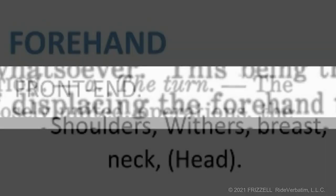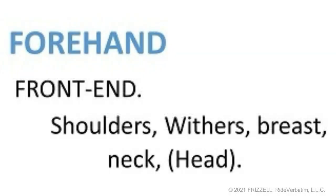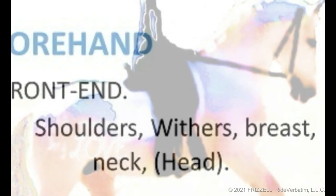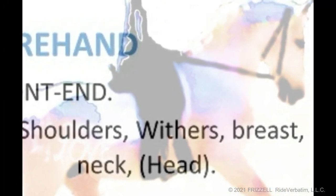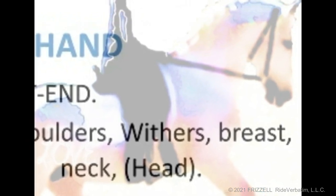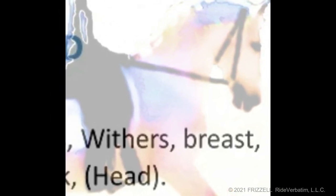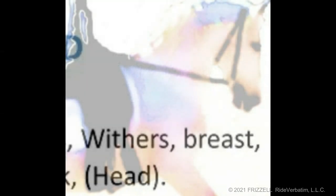Now, when we talk about the forehand, we're talking about this entire section of the horse, the entire horse in front of the girth, not just his lower jaw or face or neck. This entire section of the horse is the forehand. And this idea that this entire section become displaceable by our rein action is very important to keep in your mind.